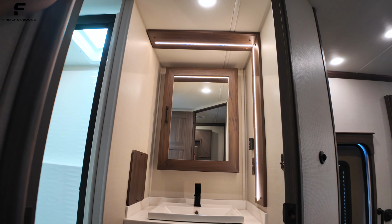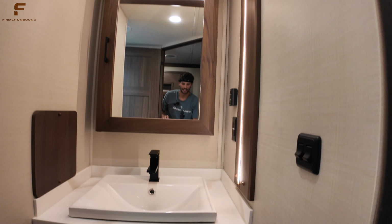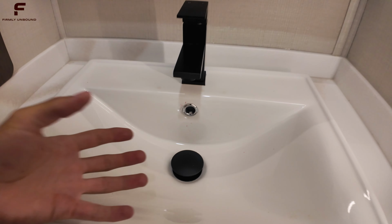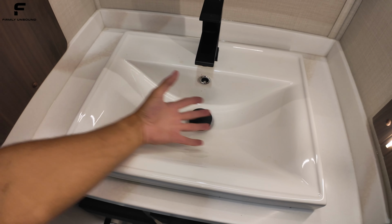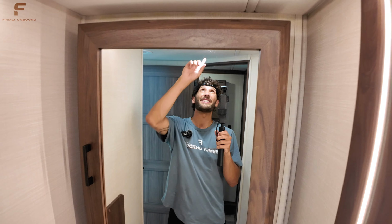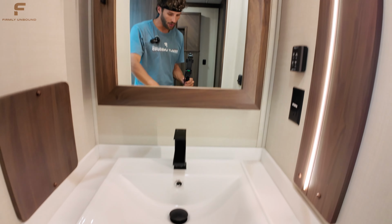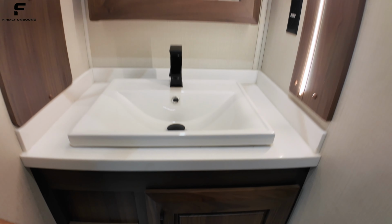Who else is doing lighting like that in an RV? That is so cool, having those light strips around that space. And then you have a really nice looking sink here. See how big that sink is with my hand inside of it. And then the lighting in here is very ideal. You can see how well my face is lit, especially this overhead light and all this lighting. If you're getting ready in here, this is a really ideal kind of setup. You don't have a whole lot of countertop space though, so you are limited on the countertop space.